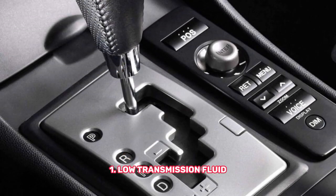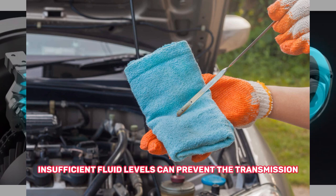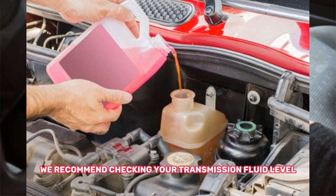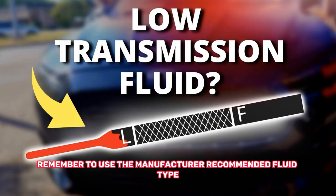1. Low transmission fluid. One of the most common reasons for a car not moving in any gear is low transmission fluid. Insufficient fluid levels can prevent the transmission from engaging properly. We recommend checking your transmission fluid level using the dipstick and topping it up if necessary. Remember to use the manufacturer recommended fluid type.